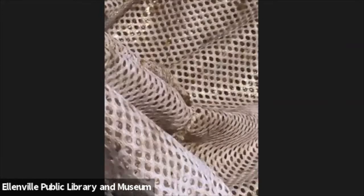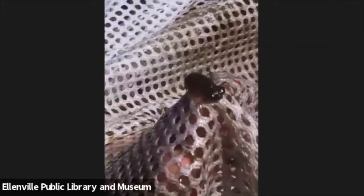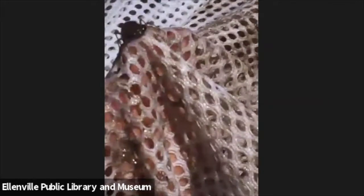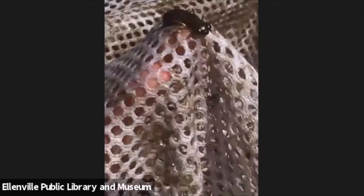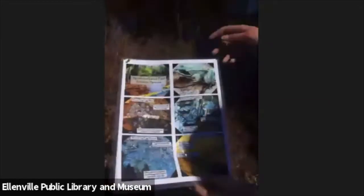This is not an amphibian. I'm sorry, Alexa will answer your question in a second. This is a dragonfly nymph, I think. I'm 98% sure it's a dragonfly nymph. That is so cool. That is really neat. Pretty, yeah, he is.